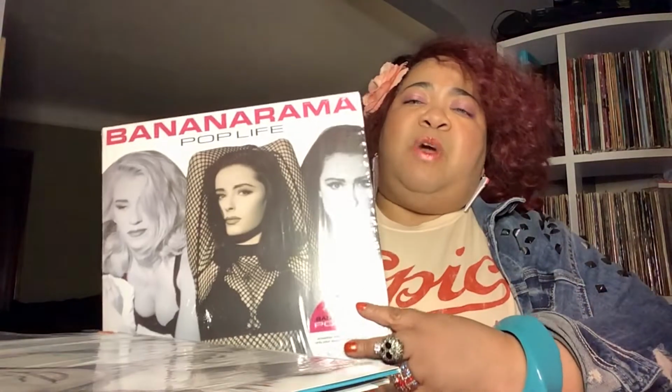I love this album. It was a departure for them. It was kind of different. But this one is on pink vinyl. I've got a lot of pink vinyl for y'all today. So at this point they were still a trio in 1991, but with the departure of Siobhan, they replaced her with a childhood friend, Jackie O'Sullivan, and she only joined them for this one album.